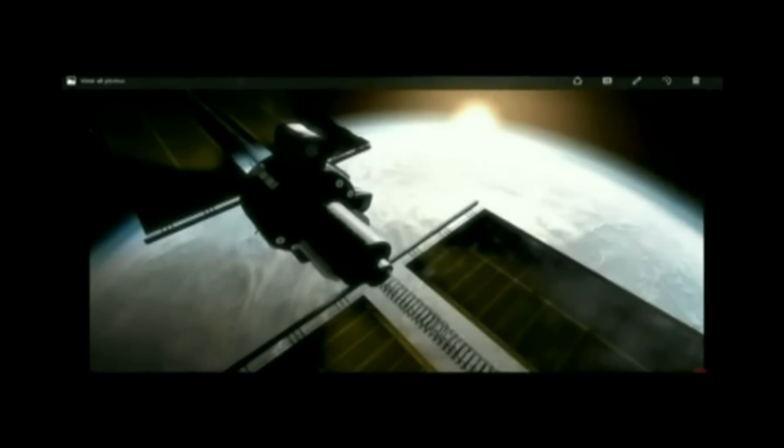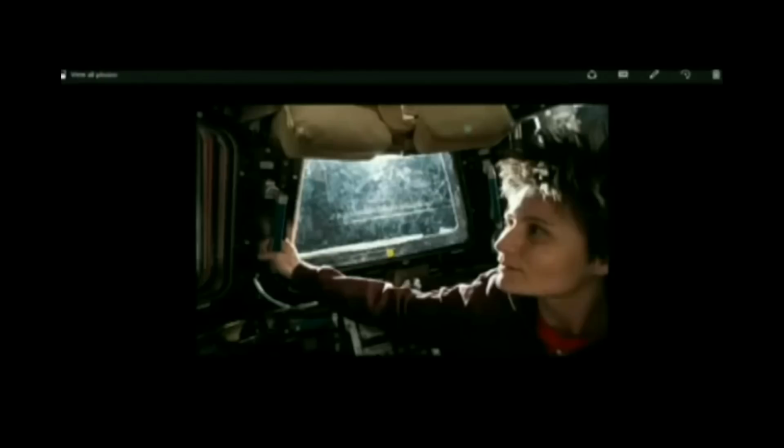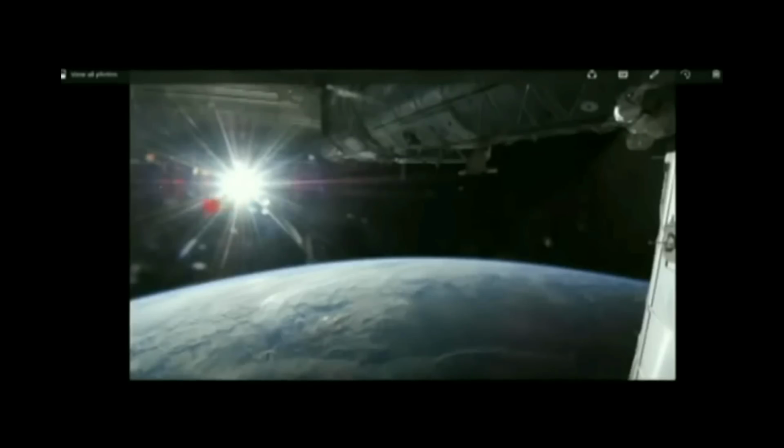Another odd picture. Here's another great picture of the brightness, of the luminosity of the sun and all of its brilliance. You can still see stars back here.